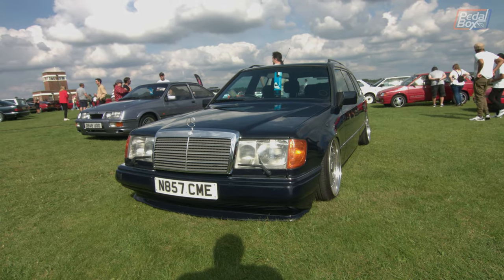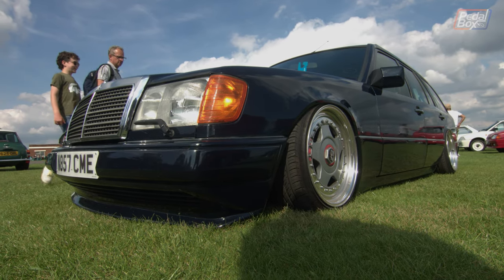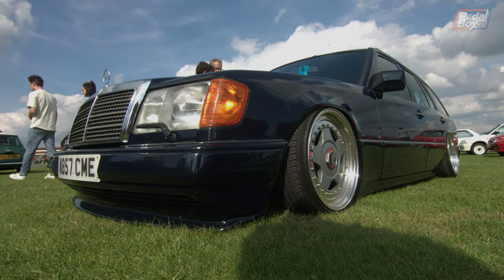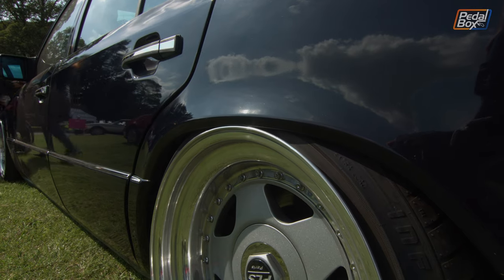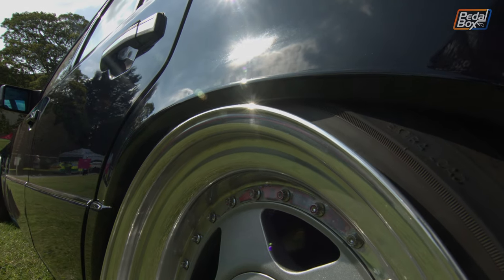Something about Mercs and tucking their wheels really seems to go together. This E-Class was even lower than the previous 320 in Part 1, bagged to within an inch or perhaps a millimeter of its life here on the concourse.